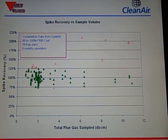I plotted the recoveries versus total sample volume. Sample times in these cases range anywhere from a couple of days to 2 weeks. There are two things I want to point out. First, the majority of the data meets the criteria. Second, there's not a real strong correlation between sample volume and recovery in this particular data set.